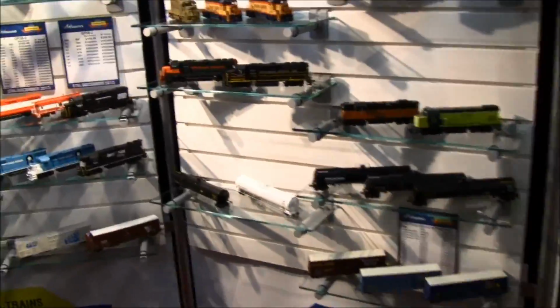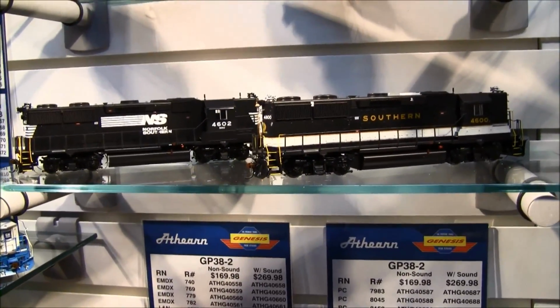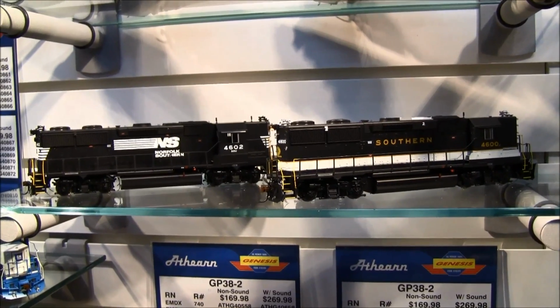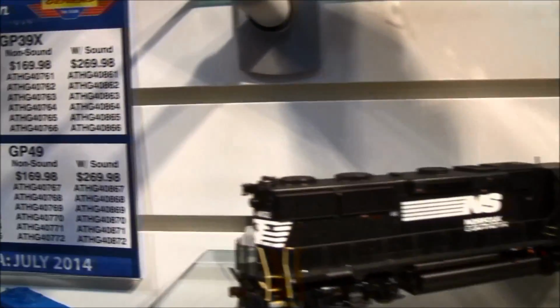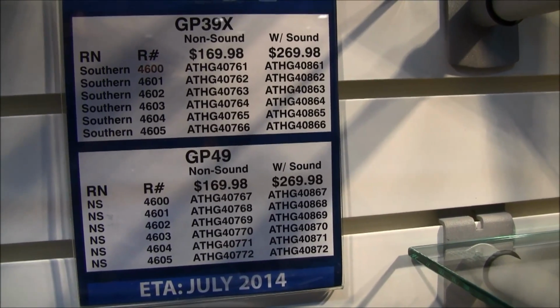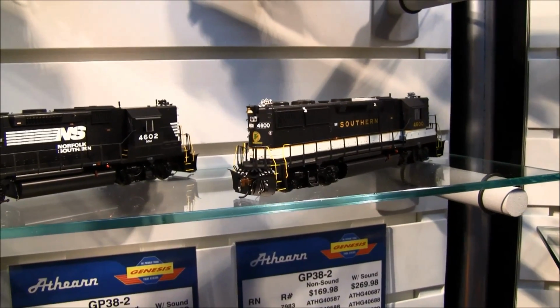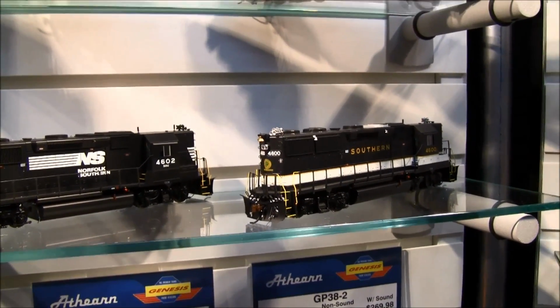Over here, GP39X and GP49. We've got some information for sound and non-sound models here. We've got the Norfolk Southern and Southern Railroads are represented in these 2 models. It's another announcement that they have here.